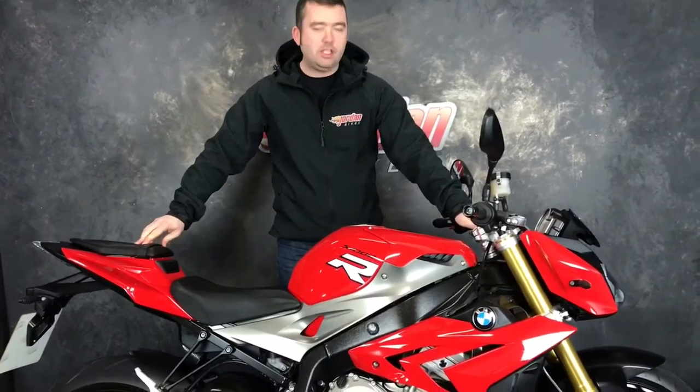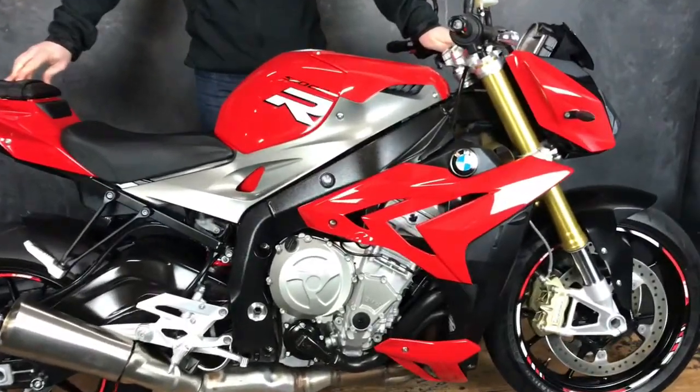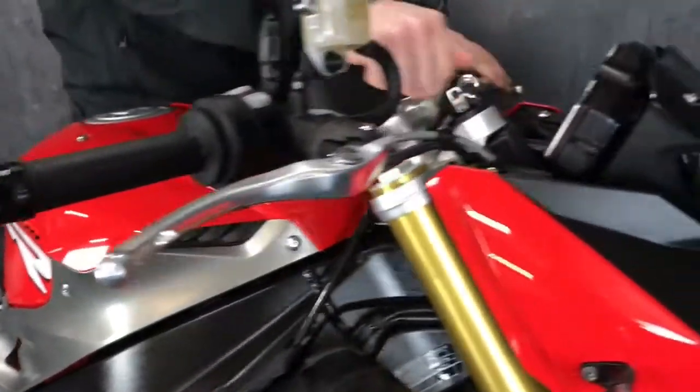Today we've got to sell this BMW S1000R Sport. Look at it. Right little Bobby Dazzler. Finished off with this gloss red. Flame going down the roads. Really nice. So it is a 2015 bike on a 15 plate.